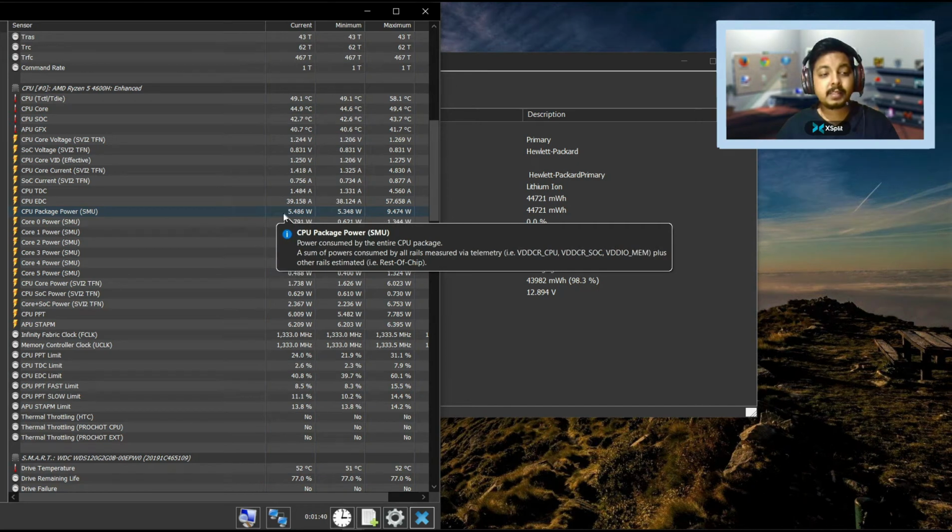One more important thing is that this is not the exact power draw of your system. Your system comprises a lot of things. First of all, the most important power hungry part other than the CPU is your display. The display resolution, frame rate, brightness, size, everything matters when it comes to the power draw of your display. Higher the resolution, higher the frame rate, higher the brightness, higher is the power draw, right?